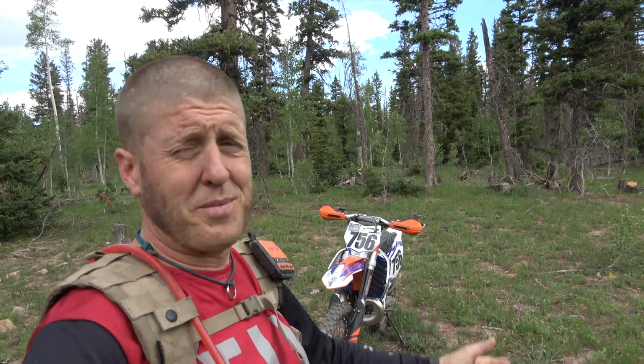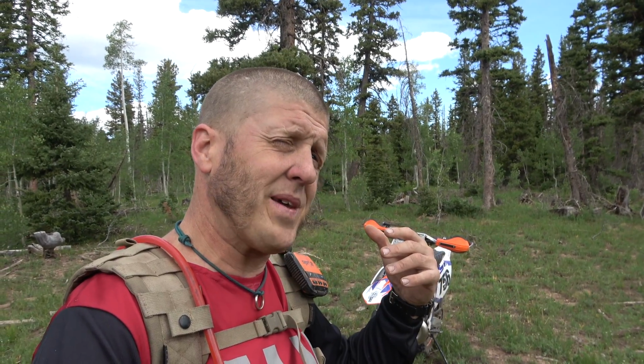If you're not on a budget and you want the absolute coolest, baddest two-stroke thing, you can buy yourself a brand new KTM. They're amazing. Like I said, I'm not a huge fan of the fuel-injected bikes yet. I do know a lot of people that are having really good success with them now, so that's cool. That is an amazing machine. Like, it is absolutely incredible.